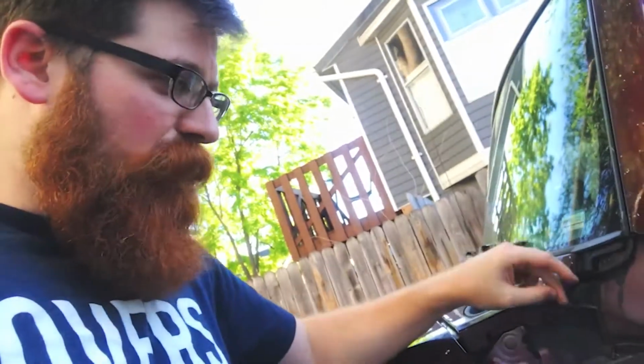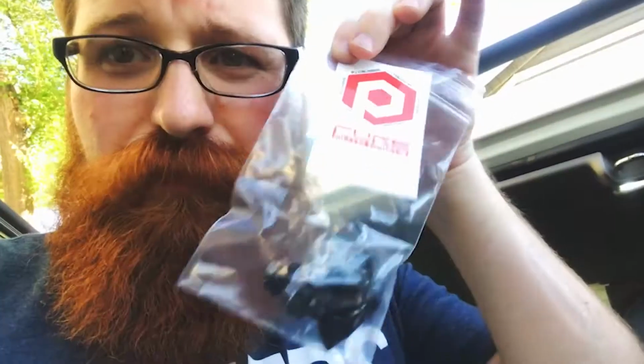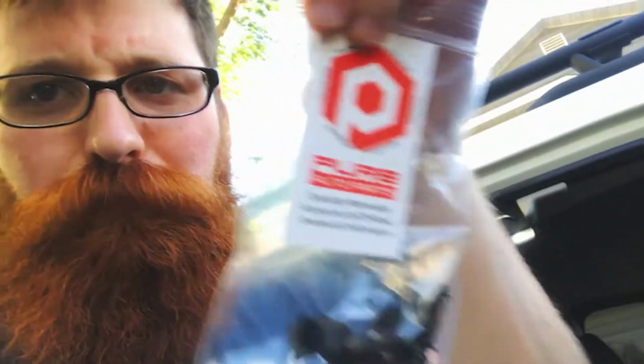At first I looked up the snaps online, and you could find them in packages of a bunch of them. So Pure Auto Parts right here, they gave me just the snaps I needed and not anything extra. I think it cost me like 10 bucks for all these snaps, whereas I would have paid like 20 or more for a bunch of snaps that I didn't need. I actually think it was even less than 10 bucks for this. But yeah, Pure Auto Parts, honestly, really great website. Got it shipped to me super quick, and they have sites specific to different vehicles, which is awesome.